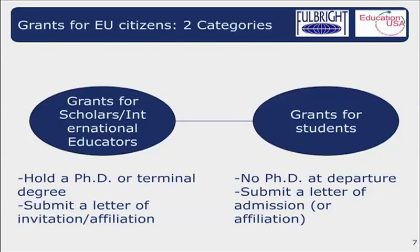So we have two different categories of grants for EU citizens. We have grants for scholars and grants for students. And the difference between these two categories is very simple. You either hold a PhD or a terminal degree in your field, or you do not. If you do not hold a PhD at the time of departure for the United States, then you are considered a student grantee. So if you are a PhD student in your third year, and you will have defended your PhD by the time you're leaving for the U.S., you will then fall under the grants for scholars.